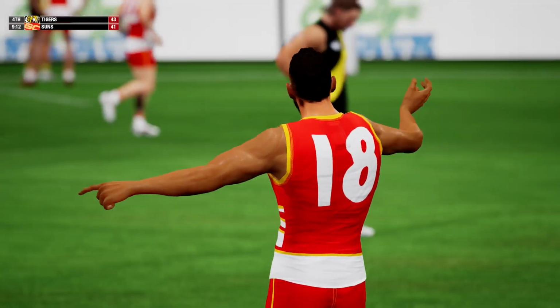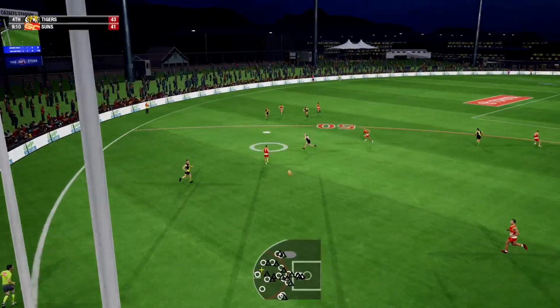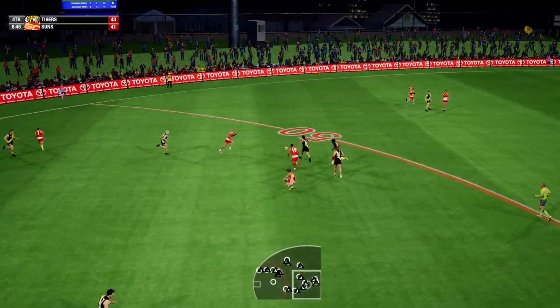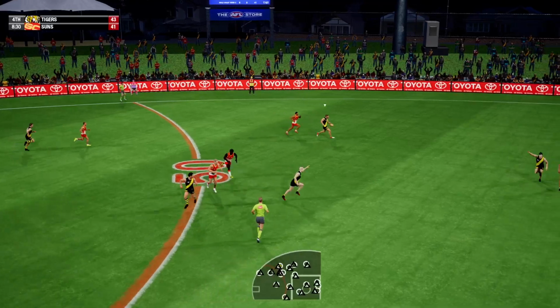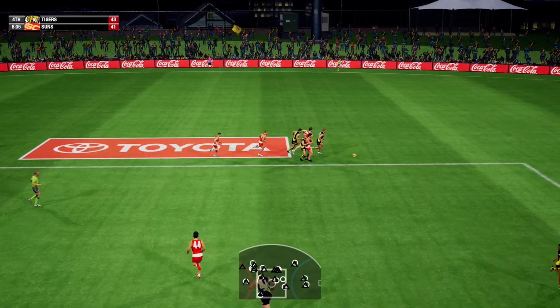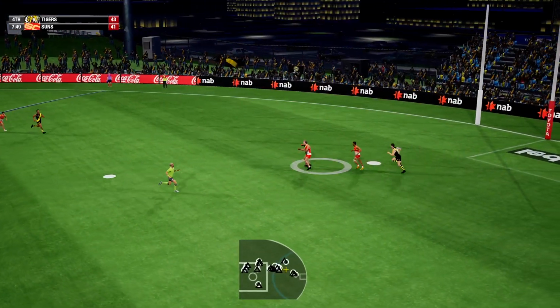The Suns reduce the margin, deciding where to go with the kick in. Morris wins the marking contest. Kicks it out of defence. Caddy collects it. 11 finds a way to hang on. Showing some really good pressure there. Ball picked up. Collected by Moore. Slams it on the boot.